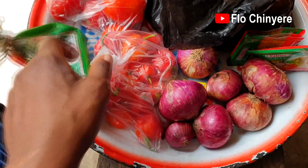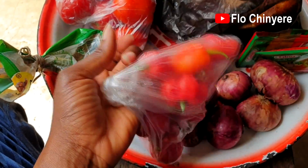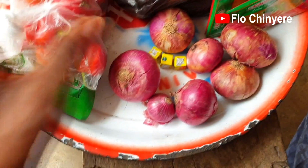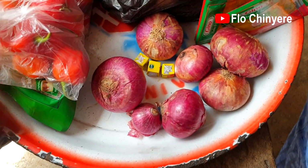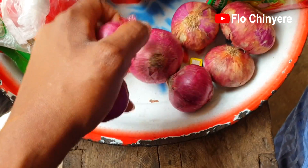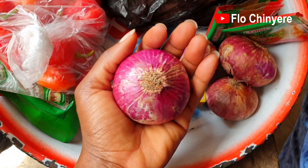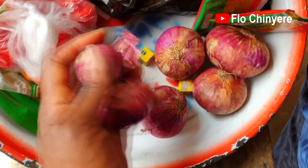Thyme, pepper. I bought this pepper for 100 naira yesterday. And this one, I bought these onions, you know. If you're paying attention on social media, you would have heard the rave about how expensive onions are these days. So I bought these five for 500 naira, which means one is 100 naira. Let me hold it for size. This is 100 naira, yeah. So 100 naira. And then they gave this one as jara for me.